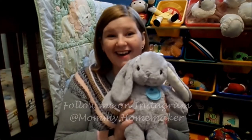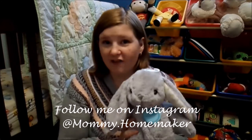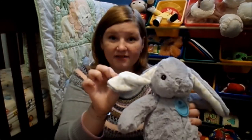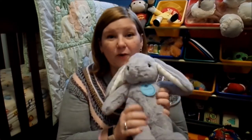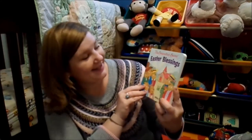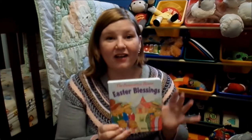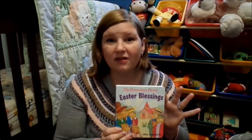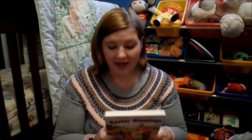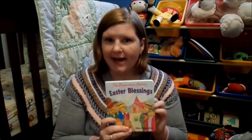The next thing I got is this really, really soft plush bunny. This was from Target and it was $12.99 and I'm really excited about it. The ears have stars on them and I thought that was perfect for Orion and his name, and it's super, super soft and cushy. Next thing I bought is Easter Blessings, the Berenstain Bears. I read a lot of the Berenstain Bear books when I was a little girl, or my mom read them to me. And I thought this would be really good. It's a board book, and I got it for $4.99 at Walmart.